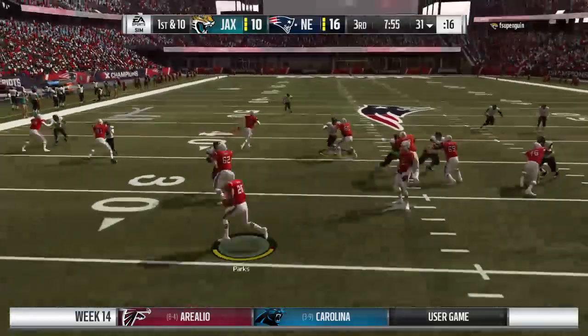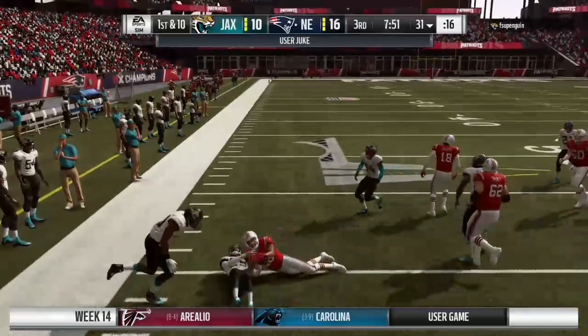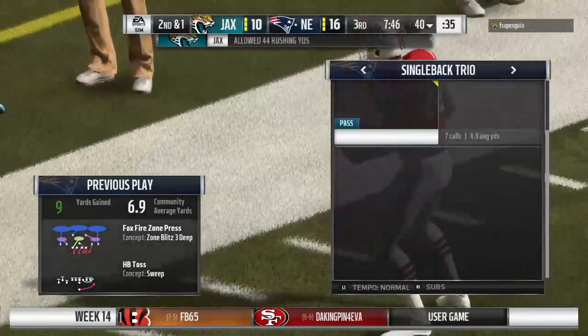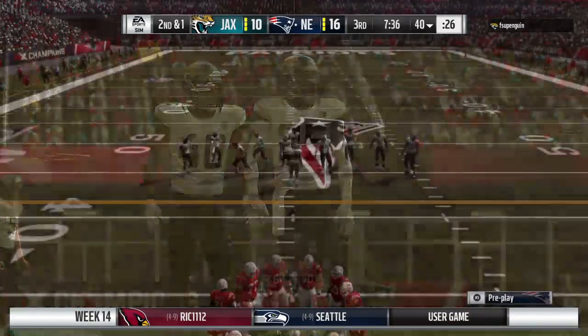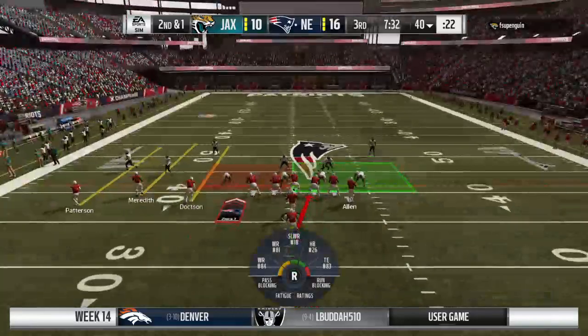Now they'll run it on the toss. Shifts by him, and he'll get this up to about the 40. 9 yards is the pickup there, and they'll have a 2nd and 1. Despite the blitz, they're still able to pick up a nice solid gain. The disadvantage of blitzing often alters the normal spacing and run fits and leaves creases like they were able to exploit right there.